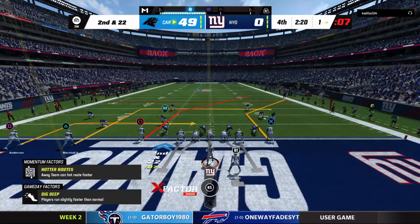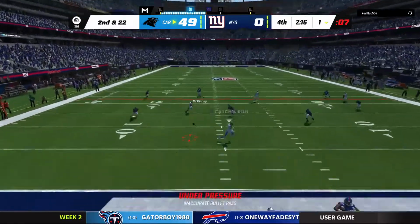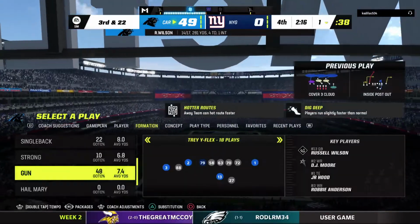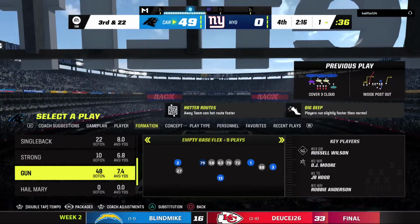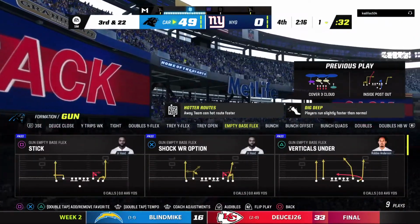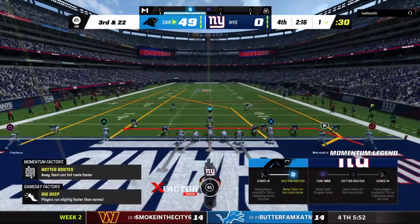Let's go double count right here. Double count. From the gun, it's Wilson. And the timing a bit off that time as that one falls to the ground. Well, their passing attack, even though that one was incomplete, has been really sharp in this one. It's resulted in a lot of touchdowns, and it looks like they're not going to stop throwing the football until the very end of this one.